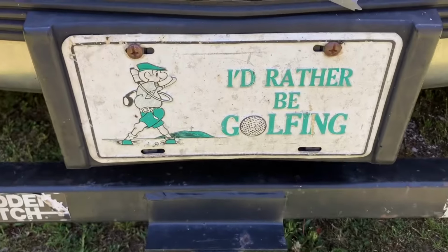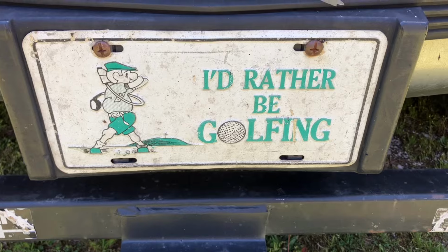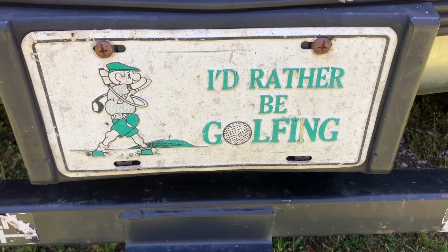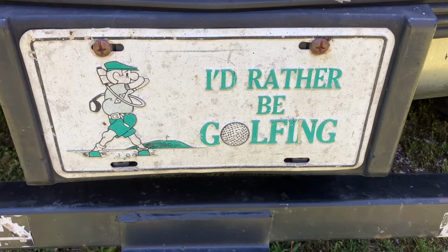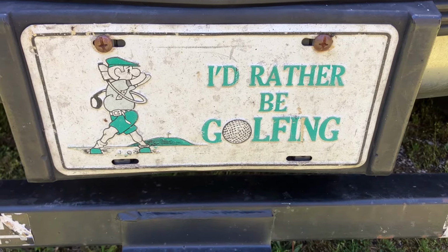And years ago, I bought this off a gentleman up there. It belonged to his father-in-law. His father-in-law had passed away, and I was able to buy this off of him.